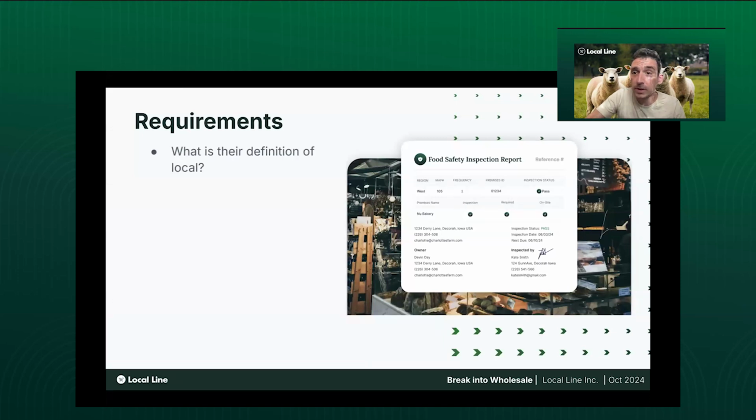So one is, what is their definition of local? We work with buyers where their definition of local is like a 50-mile radius. Some are statewide and some are more regional, like all of New England or all of the Southwest. So just know what your buyer's definition of local is before approaching them.